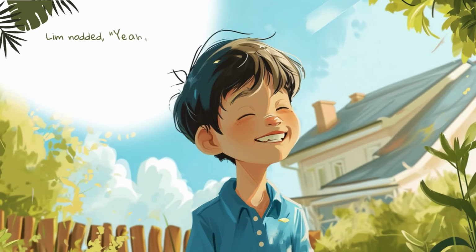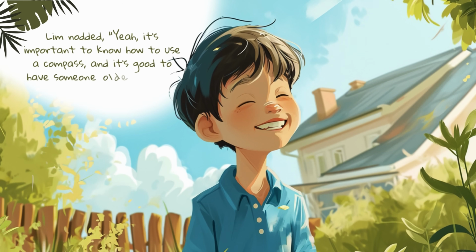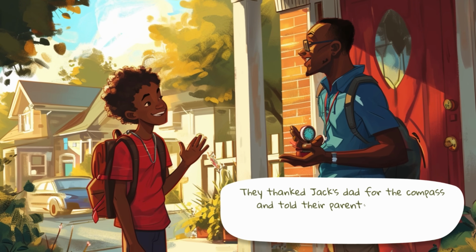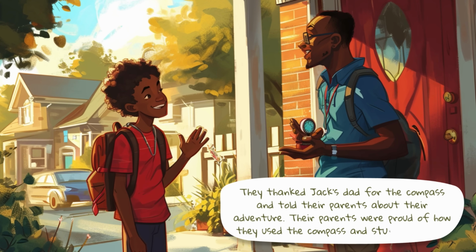Liam nodded. "Yeah, it's important to know how to use a compass, and it's good to have someone older teach us." They thanked Jack's dad for the compass and told their parents about their adventure. Their parents were proud of how they used the compass and stuck together.